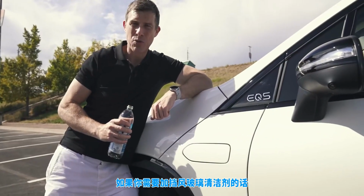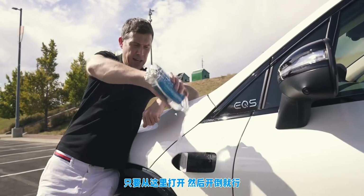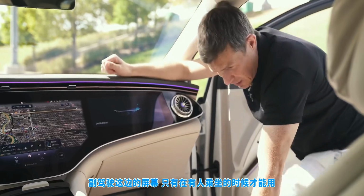If you need to top up the car's windscreen washer fluid, it's dead easy. You just open this flap here and pour your liquid in there like that. Sorted.